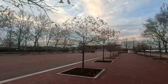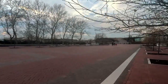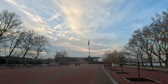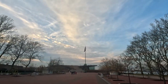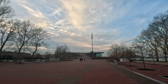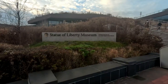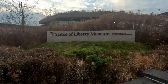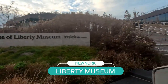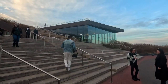And now I'm moving towards the Statue of Liberty Museum. Let's see what's there inside. Let's just look at this place. There's this American flag flying high, and right below the flag is where we have the Statue of Liberty Museum. So there you can see the Statue of Liberty Museum. There's a National Park Service by US Department of Interior, and look at how beautifully constructed this museum is.